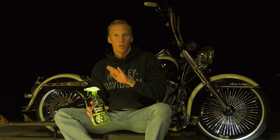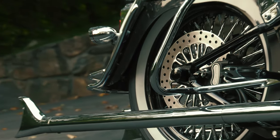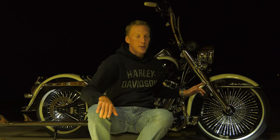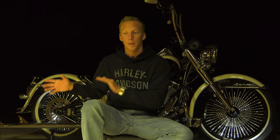This stuff combined with a magic eraser on your white walls is the best, there's no harsh chemicals. So I use that and it makes them almost new every time. Some people are worried that they're gonna rub their white walls off. Just so you know, the white wall on a white wall tire is white rubber. It's not paint. Y'all ain't gonna rub it off.